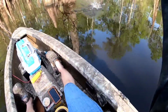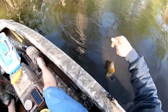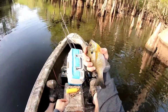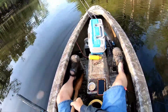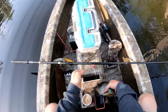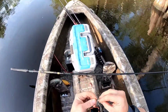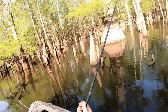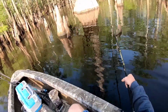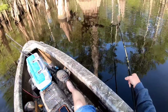Oh yeah, I believe I found some. Come on. Oh, pretty little fish. See if there's any more laying in this hole here.